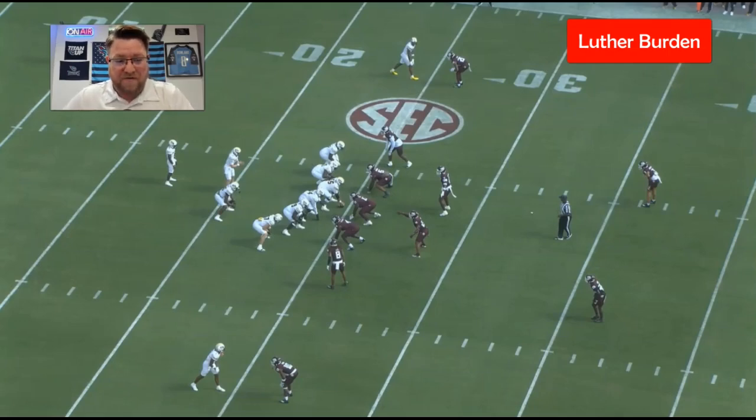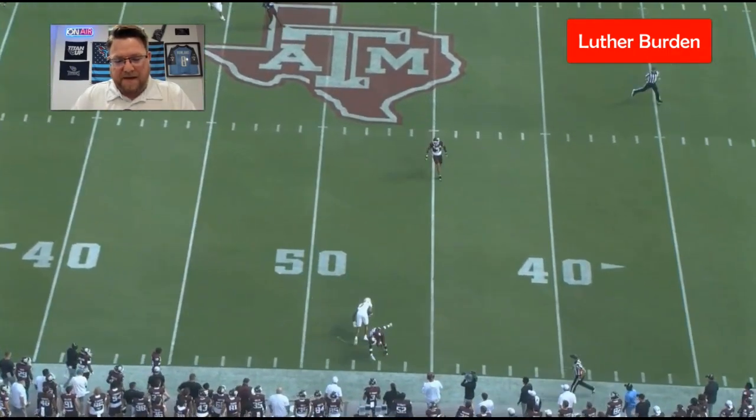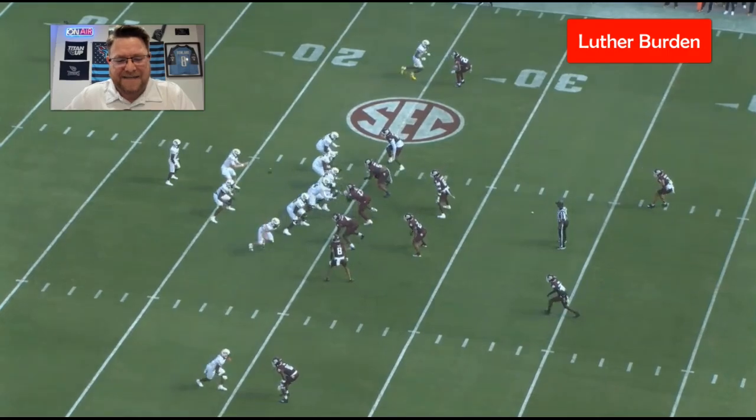But we have Luther Burton down at the bottom of the screen right here. He is just going to do another split release. He's going to come out, boom, both feet in the ground, even, and then he's going to get to the sideline on the fade route. And again, for a guy his size, he just makes some great adjustments to the football. Look at the spin back. Look at that. Bang. And that swagger, man. The Titans need this. The Titans need this kind of swagger.